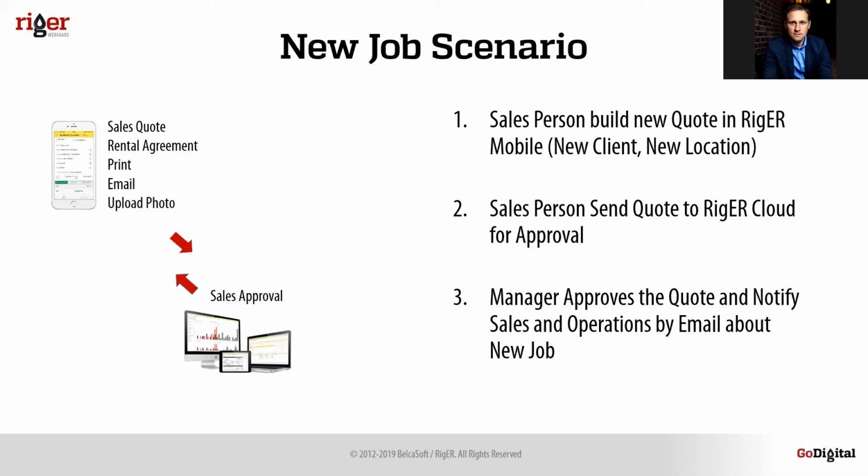The simple scenario will be when we build a new quote in the RigER mobile application, and the salesperson will do that. Then the quote will be sent automatically for approval to the sales manager, and the sales manager will be able to approve this quote in his desktop application. And then when the manager approves it, the salesperson will automatically receive the notification that this quote has been approved and we are ready to go with this job.